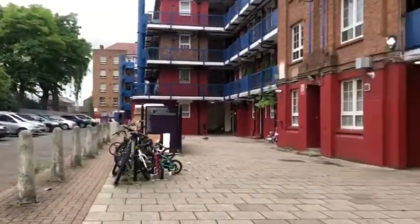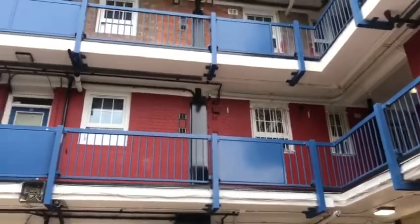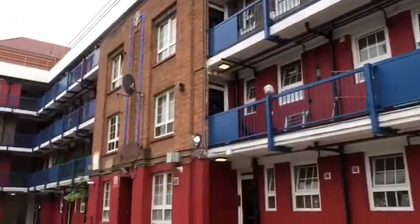So here's the exterior of the building, low-rise, brick-built development. No issues on getting a mortgage here. And here we are inside the property.